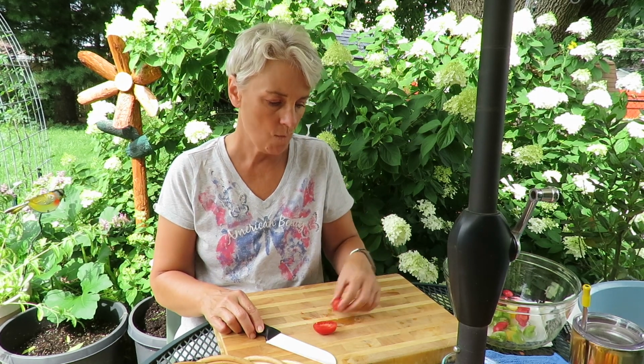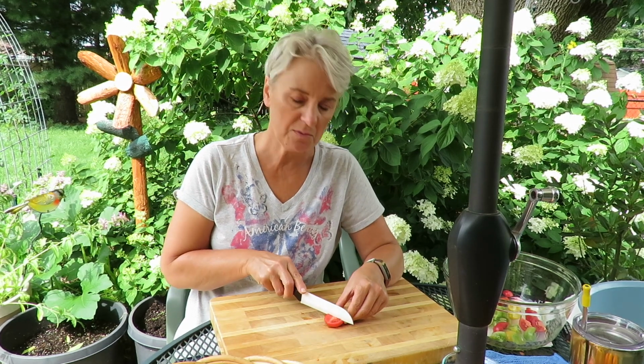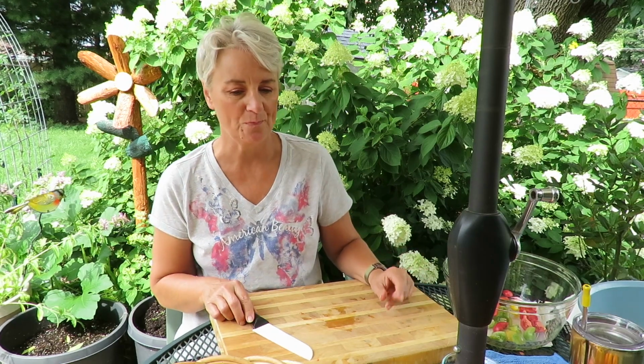And try another one. This year they're just blah. They're not sweet. Well, they're not sour, but they're not sweet. They're not tomatoey. They're not acidic. They're just blah this year. It goes to show you how every year can be different in your garden. You can grow the same tomatoes year after year after year, and unless they're hybrid tomatoes, my guess is they're going to be a little different every year. So another one, I will probably grow that one again just because it's a really good tomato plant.